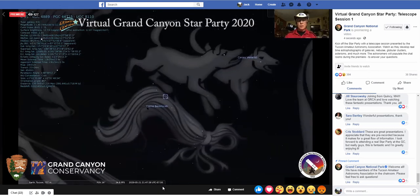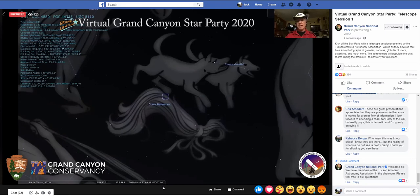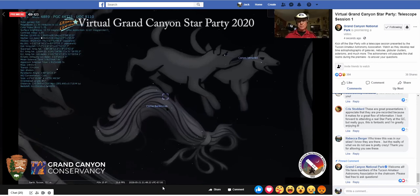And this is in Coma Berenices, which is the hair right here. Coma means hair, Berenices hair. But it's just down below the hunting dogs, which, if you look up in the night sky, all you see is these 2 stars. So I don't know how you get hunting dogs out of that. I guess you do. And anyway, that's the Coma cluster.